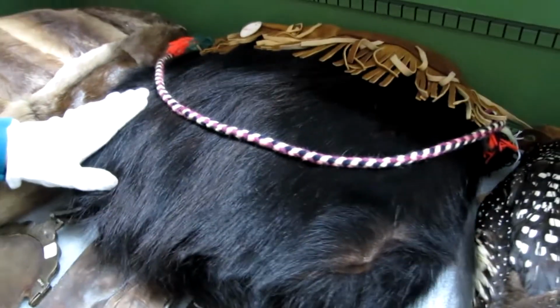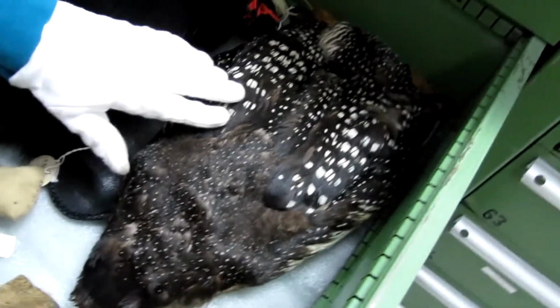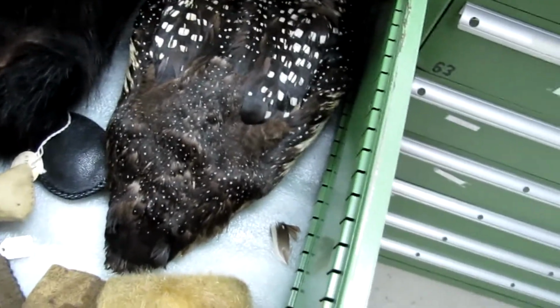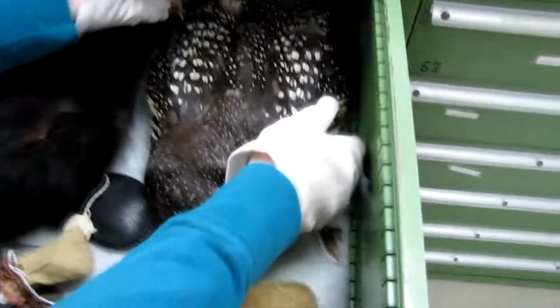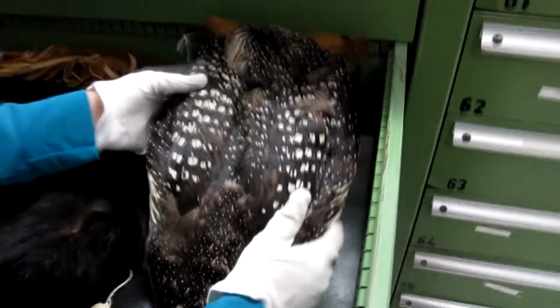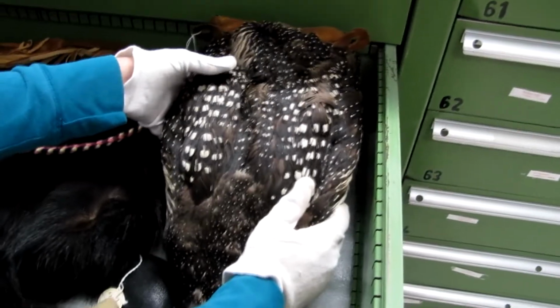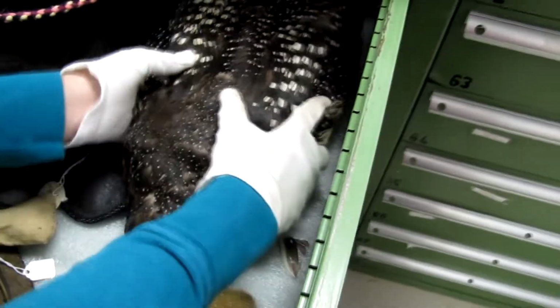And then we have a bag made of black bear, and then this one's really special. This is a loon bag from the 1920s. There's not very many of them that were made, because making a bag out of an entire bird is not very practical. But you can see all the spots, and you can see the way its neck would be curled around to help make this bag. It's the white belly. It's a very cool piece.